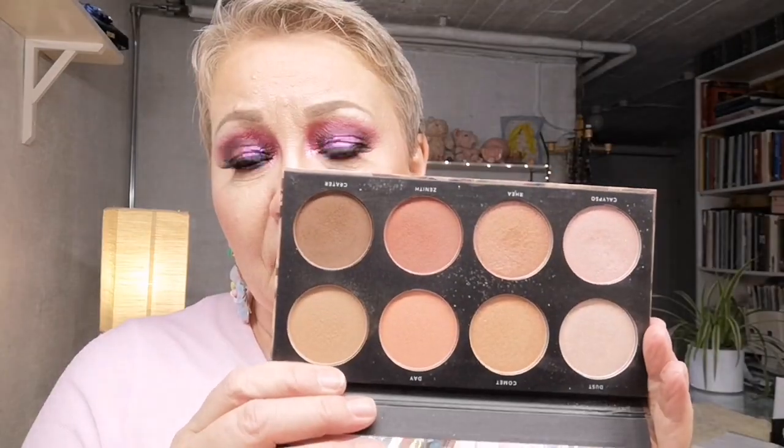The Infinity Glam palette, also by Linda Hallberg. For a while I was trying to support her and buy everything she came out with because I've been a big fan of hers, and I really enjoy seeing her succeed. But she came out with more and more stuff, and they are pretty pricey, so I couldn't keep up anymore. Yeah, and it looks like this.